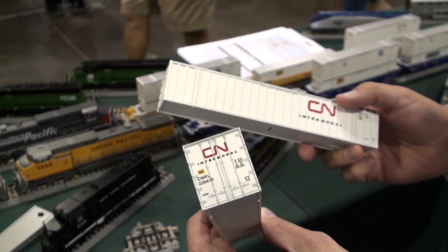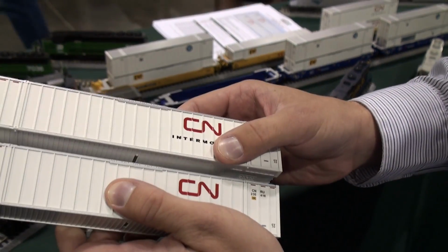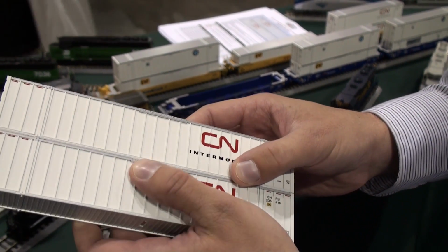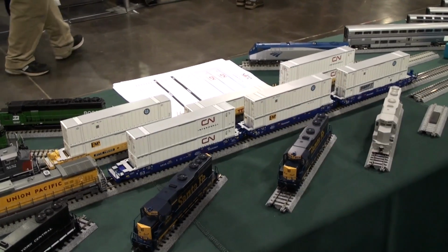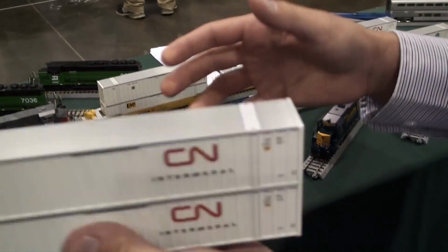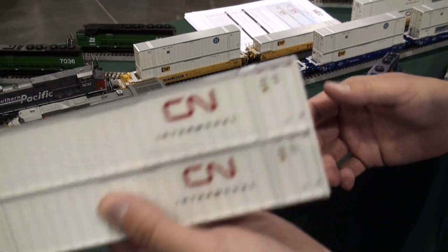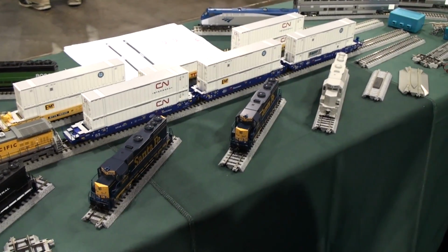One cool thing that is unique about the intermodal containers, they have little magnets on the bottom, so they clip on very easily. Slide right onto our intermodal well cars. They're not going to fall off going around. As you can see, I can just wiggle it around, and you're not going to have very much going on there. So that's a nice feature, and again, that's available now. They just came in our shipment this month.